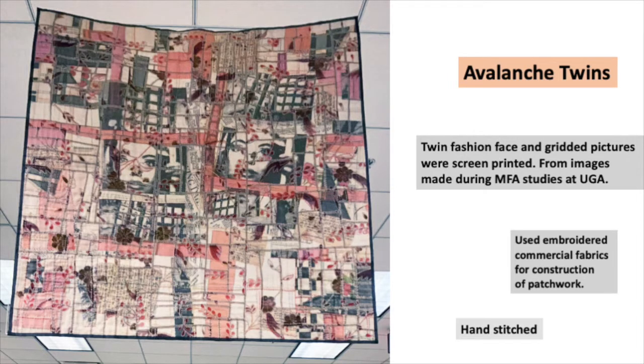This piece harkens back to my days when I was working on my MFA at Georgia. And those are screen printed images. I call them avalanche twins because I think somewhere in there I see the word avalanche. So, in order to keep up with the names of pieces, somehow I had to have an identity for them. And at the time I was doing graphic design, using computer graphics at Georgia, you had to hold the image up before the camera. And in this piece on the left-hand side, you can see my hand in the image. So I was holding up the image from the fashion magazine, and then photographed it, and then it went to the computer, and then I could print it out. And then I made a silk screen and printed it out again.